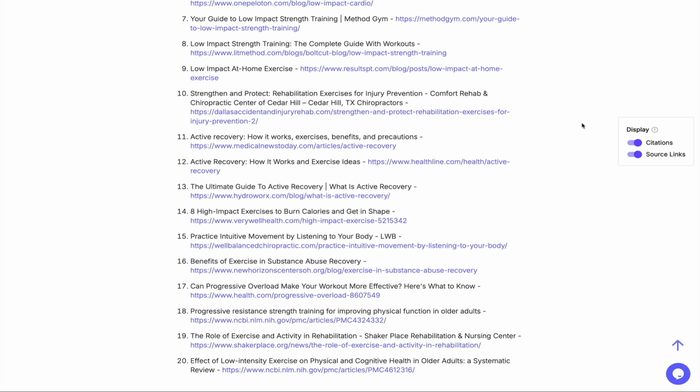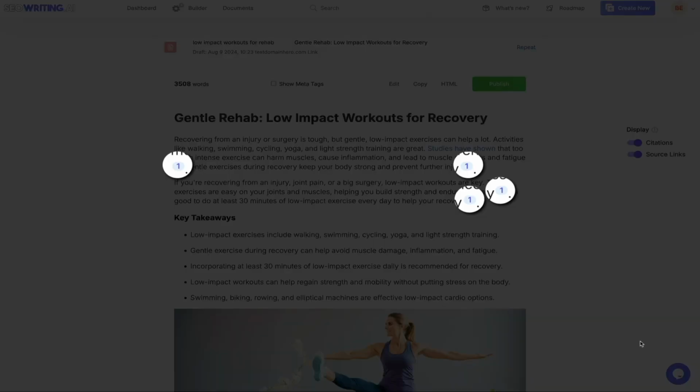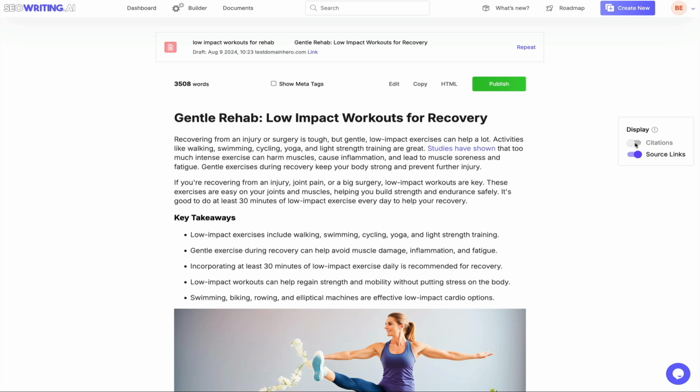And speaking of that, if we go back to the top of the post, you could see that throughout the content, the AI has added these clickable citations that when clicked will take you to the sourced content, usually an external link. However, towards the right of the preview, you have the ability to turn these off and on. Simply flip that switch next to where it says citations, and this removes the citations throughout the post. But I'm going to keep them, so I'm going to turn that back on.